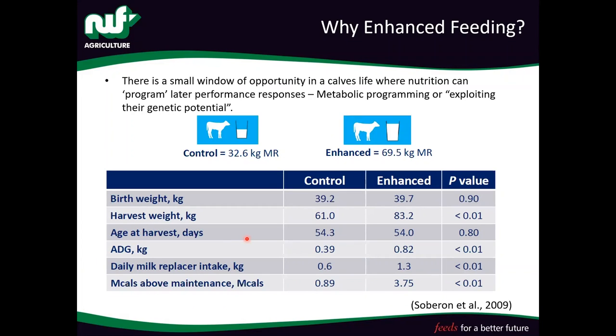Why should we be looking to feed this 150 grams per litre? What difference does it make? Enhanced feeding can exploit the genetic potential of the animal. So like what we were talking about with the queen bee, but you've only got a very small time frame to exploit that potential, which is known as metabolic programming.